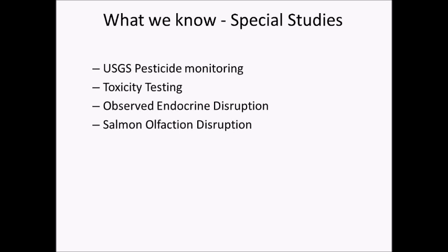But we do know certain things, and what we do know, we've learned from special studies. There have been a number of special studies conducted by USGS and the water boards, as well as agencies like Regional San or SWFCA. These are just 4 very quick examples that demonstrate we have some lines of evidence suggesting contaminants are affecting the food web that we see in the Delta. We have pesticide monitoring from USGS, toxicity testing, work looking for endocrine disruption, and a lot of work suggesting that salmon olfaction is disrupted by contaminants at concentrations that we do see in our system.